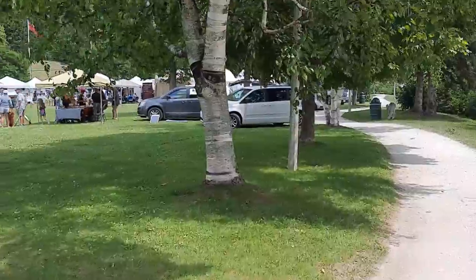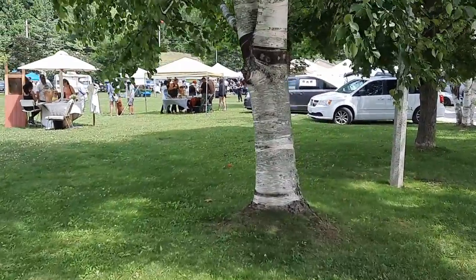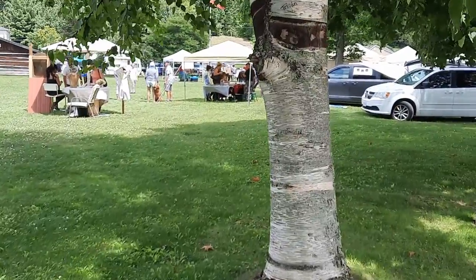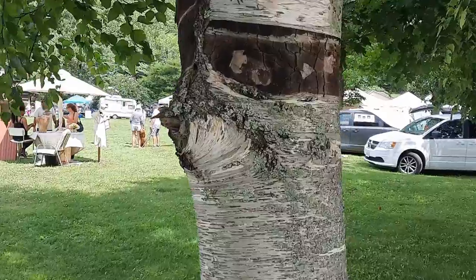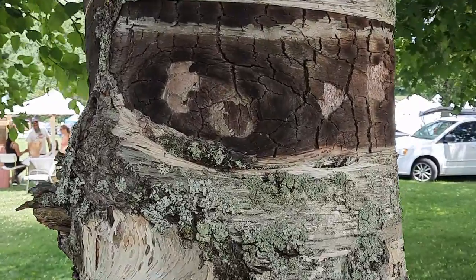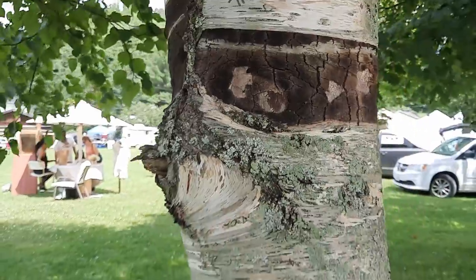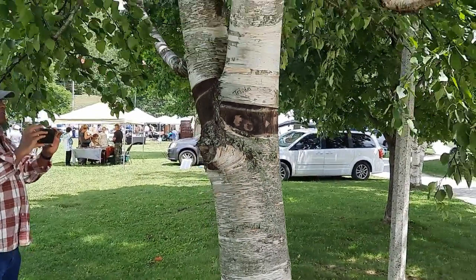Sights and sounds of downtown Bancroft. That's just natural. Yeah. Listen, it's a birch tree. But I think it's missing some of its bark from this area here. Really nice beauty, and somebody had to go write their name there. Yeah, this is pretty cool. We'll take it from this side. Oh, you can see it from the front.